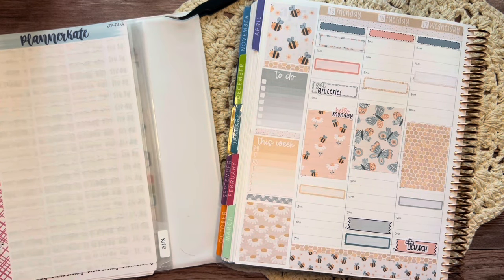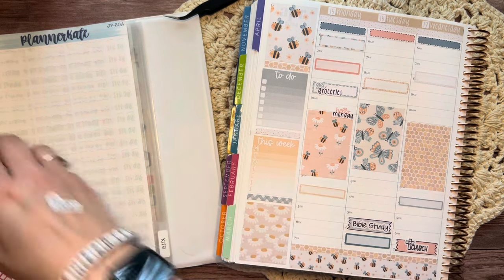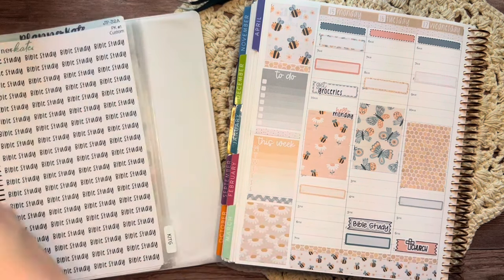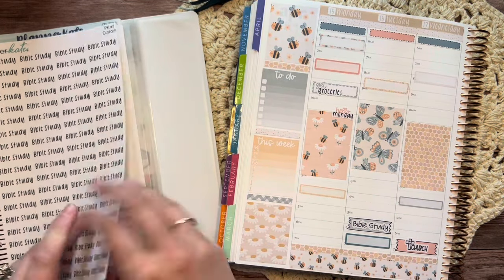Oh, look, this is our last sticker on this sheet. That's so exciting. Now watch this. Just get that. Woo! So exciting whenever you use a whole sheet of stickers.